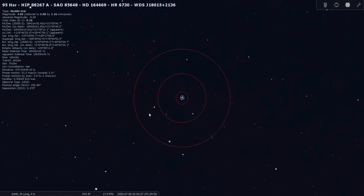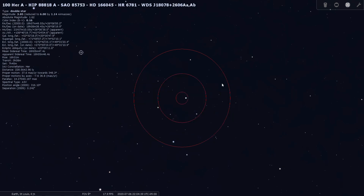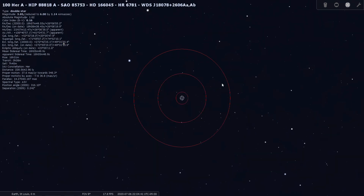Okay, I've got one more double star on my list in Hercules, and that's 100 Herculis. Now, if you're curious where these double star lists come from, one good place to get it is from the Astronomical League. They publish a list of double stars. I think there's 100 of them on the list. And you can sort the list by right ascension and go through them season by season, or you can sort them by constellation.